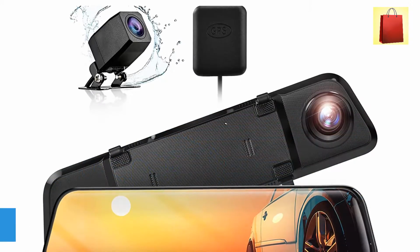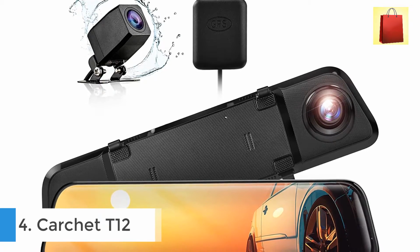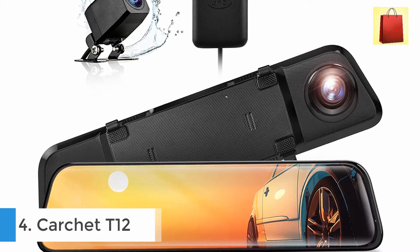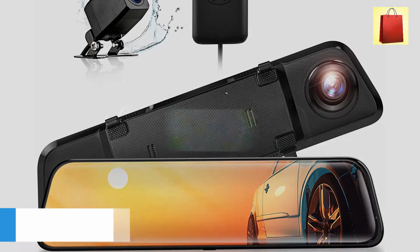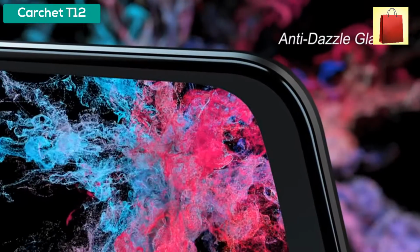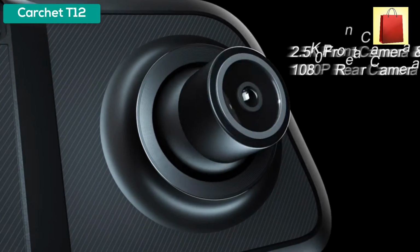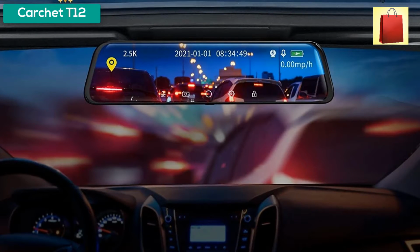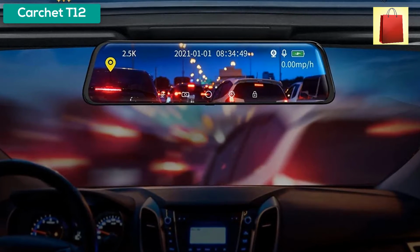Fourth product on my list, Carchet T12 touchscreen mirror dash camera. The Carchet T12 rearview waterproof backup mirror camera for cars. Nearly perfect dark night vision. The T12 mirror dashcam is equipped with a Sony IMX335 sensor, which can capture clear video in low light or even no light conditions. Record everything you want to see day and night.